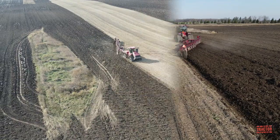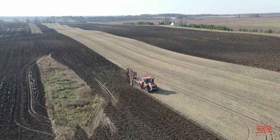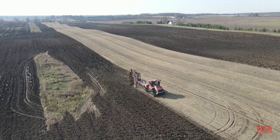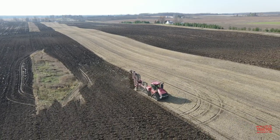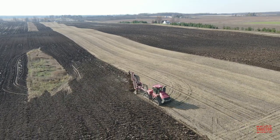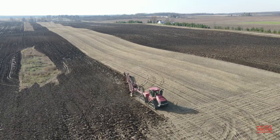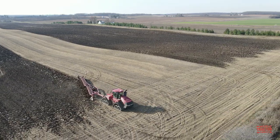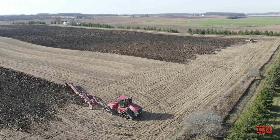Moldboard plowing offers several advantages to an organic farm like this one and to traditional farms. Plowing helps aerate and fluff the soil, which allows it to warm up faster in the spring and allows the farm to begin planting its new crop as early as possible. Moldboard plowing helps mix the previous crop's residue into the soil and builds organic matter. It also helps to prevent weeds from growing in the field. By turning over the soil, it buries those weed seeds deep in the ground and limits their growth.